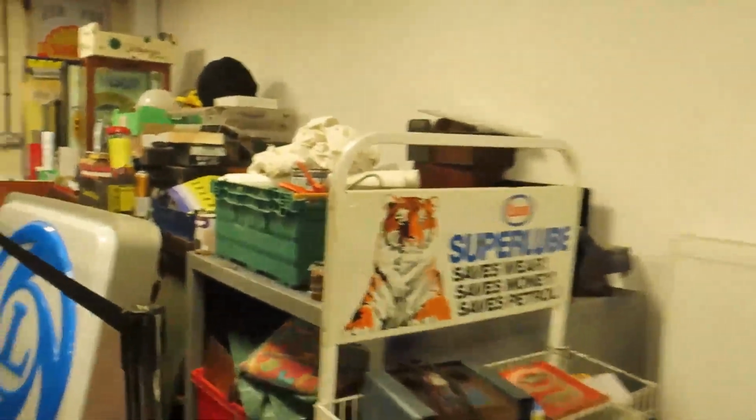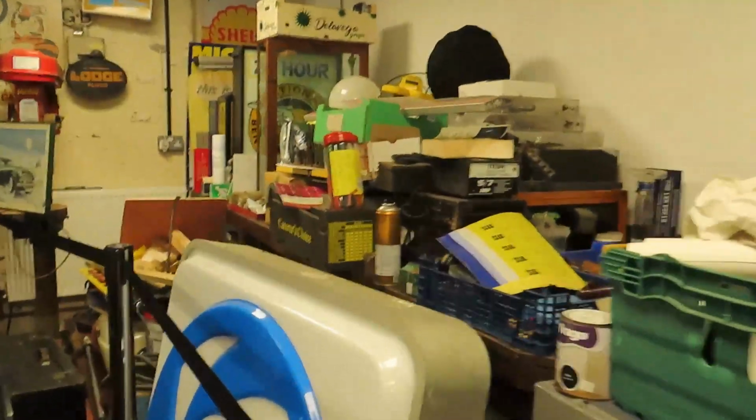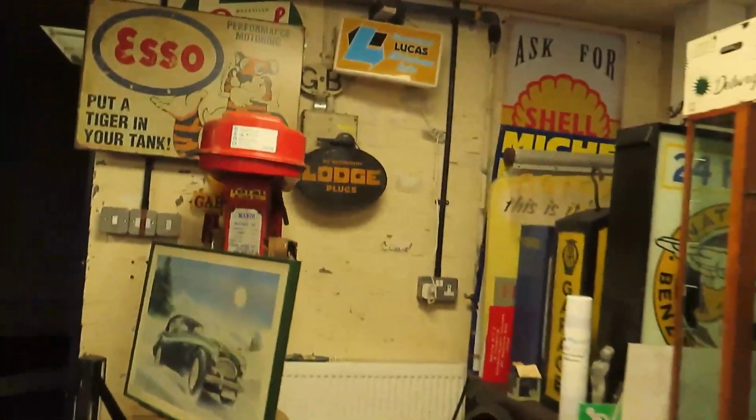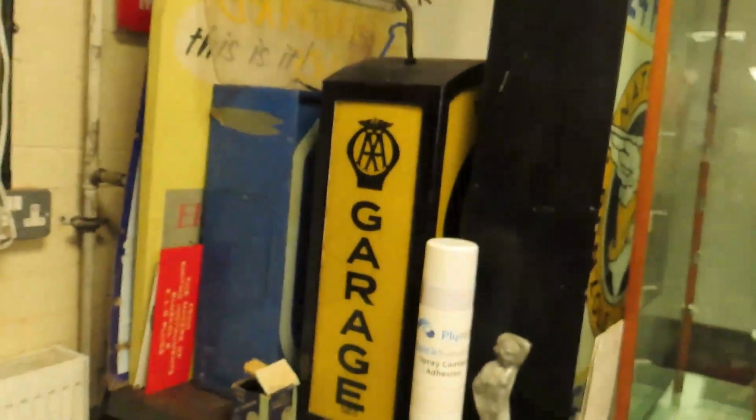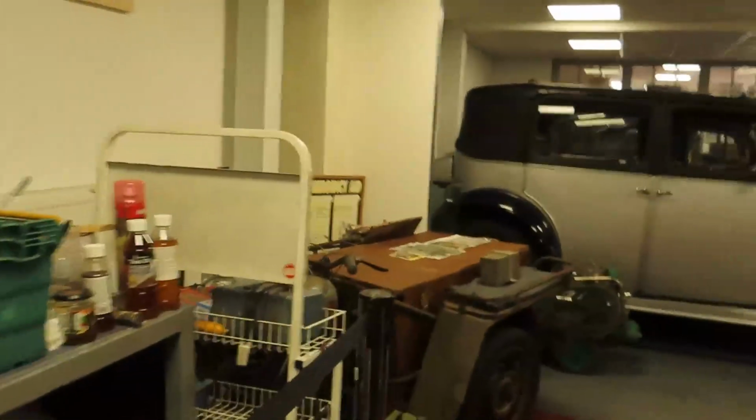Bit of a memorabilia section here. Ooh, very tempting, isn't it? Cool British Leyland sign, actually, I like that. Some beautiful signs back here, and I think that one's Reaper actually. I like that AA garage sign and the National Benzol, all very lovely, but a bit large for Nethershed.